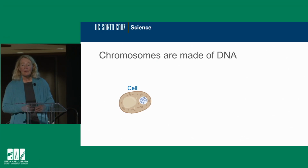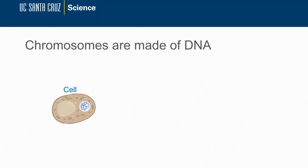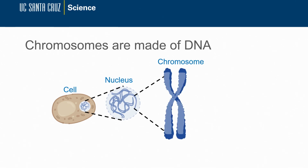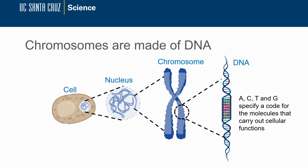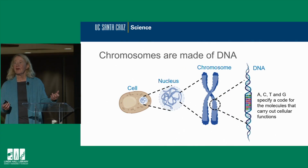So I'll start off by introducing what telomeres are. Telomeres are the ends of chromosomes, and chromosomes are made of DNA. In the cell, you have the cell nucleus, where all the chromosomes are. And within that nucleus, each chromosome has ends that are the telomeres. The chromosomes are made of DNA, and they encode specific sequences, A, T, G, and C, which specify the code for the molecules that carry out all of the cellular functions. So that's what DNA does, it encodes all of the things that the cell has to carry out.